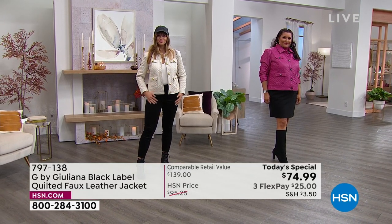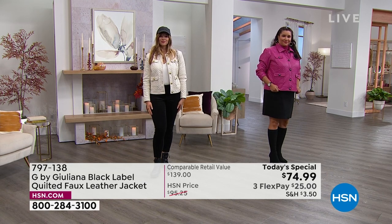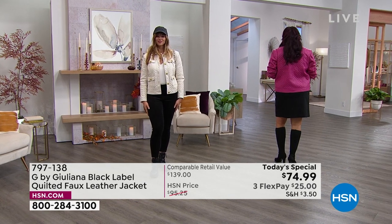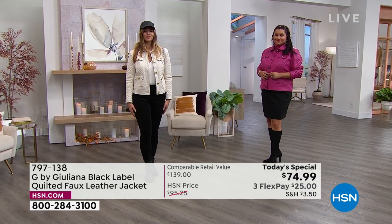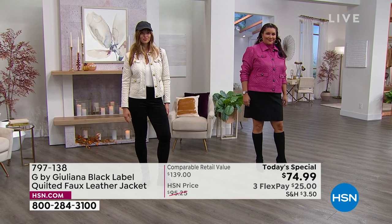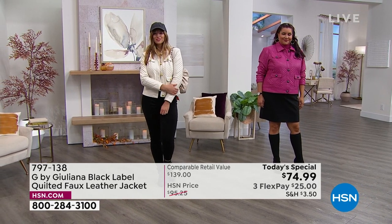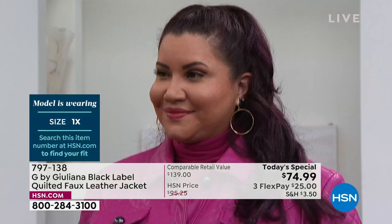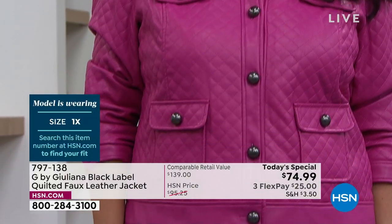And the quilting is everything on this. That diamond pattern quilting is so luxe and so high-end. And if you see, it's almost got like a little puff to it, which is just a sign of how elevated it is. It's intentional too. It's every single stitch and how beautiful the diamond quilting just pops and how soft it feels.